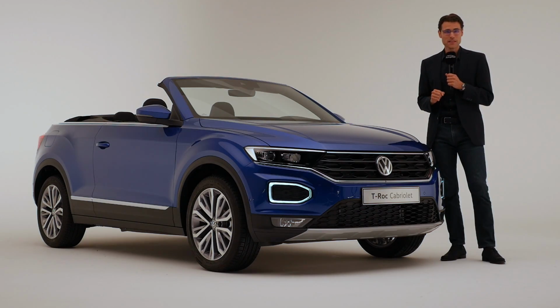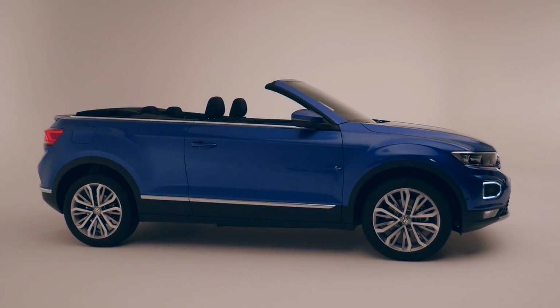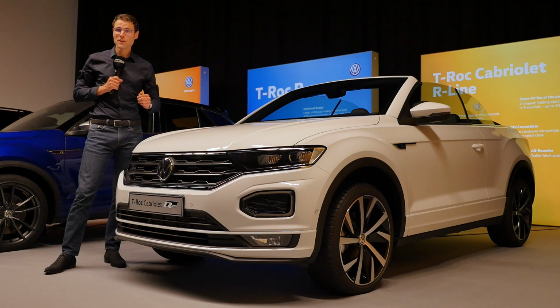A very interesting choice and, well, for example, for car enthusiasts like me who love to drive with open top, how does it make sense? What about this car in exterior, interior, and also the prospect of driving it? And we will also show you different trims, here also, for example, with the R-Line.